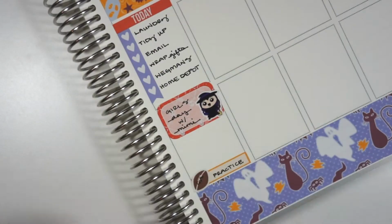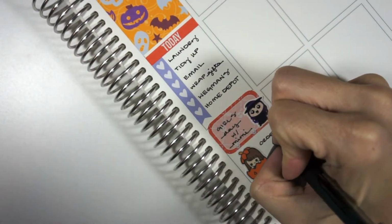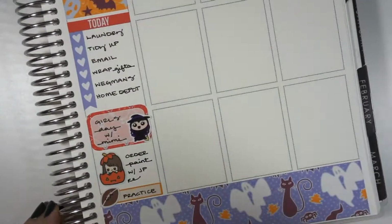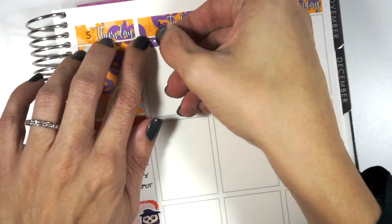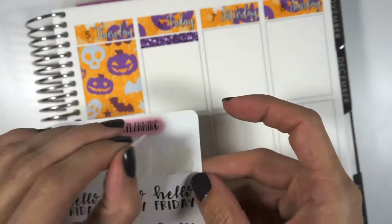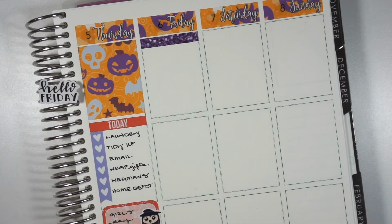So then I moved down to the bottom of the day. I put down a little things with a football sticker to mark down football practice, and then I went back in there just to mark down that I needed to order paint for the new space, and I used that cute little girl from Stationery Heaven Co. to mark that. Moving on to Friday, I put down another glitter header.